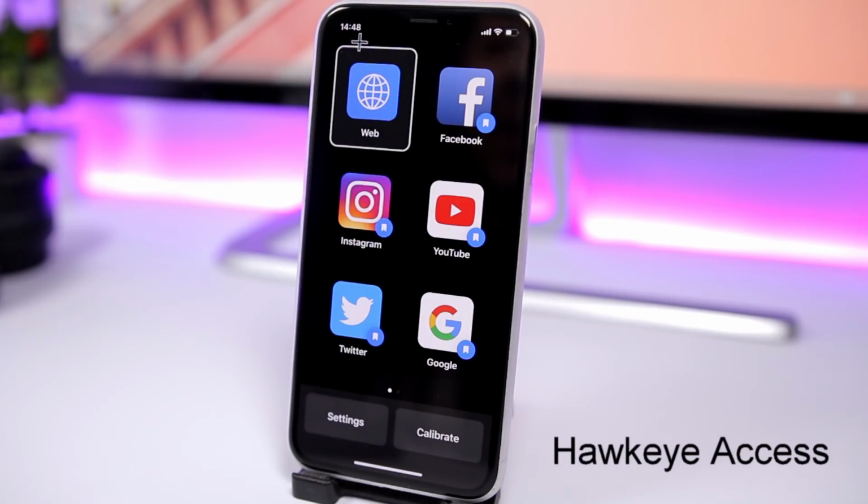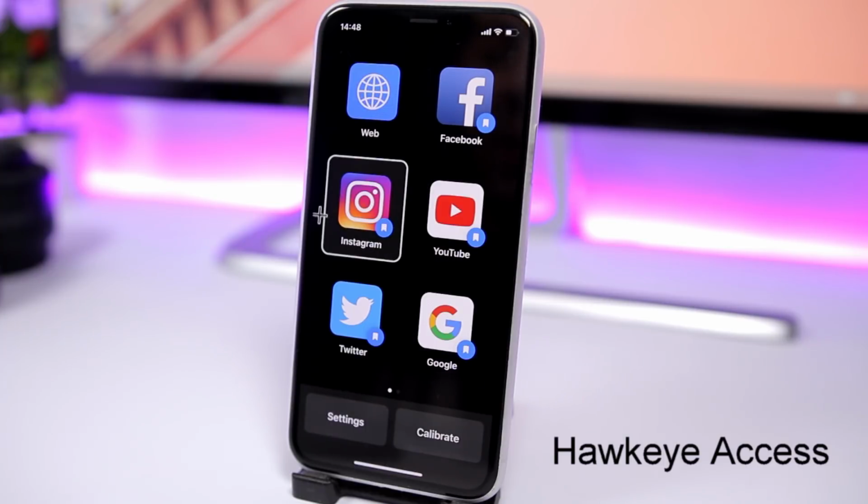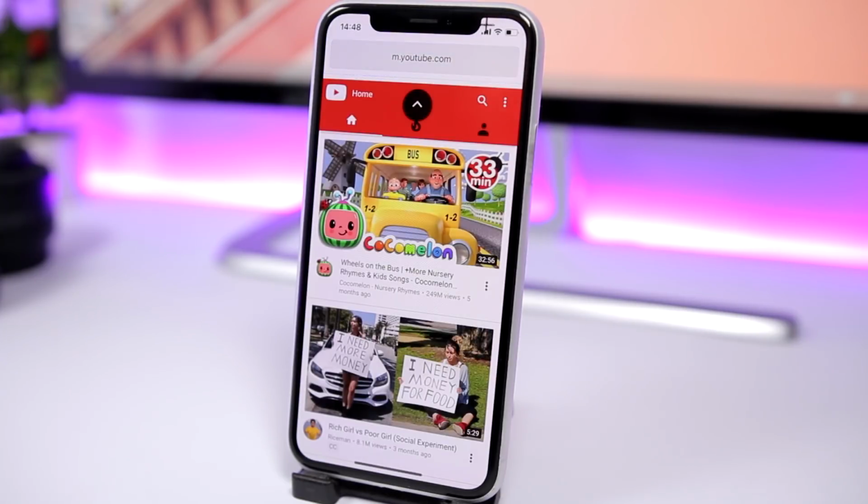Access is an app that allows you to control your iPhone using your eyes. It's a bit hard doing it here on the video, but it's really awesome. It's not really practical that much, but if you just want to show off, you can do it using this app. So you just move the cursor using your eyes, and you blink once you want to open a page. It's as easy as that.